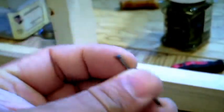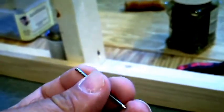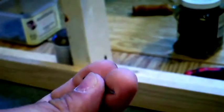It says you use it for trim and cabinets and things like that. It said for outdoor use, use the stainless steel ones, but it's not really outdoor, so it should be okay.